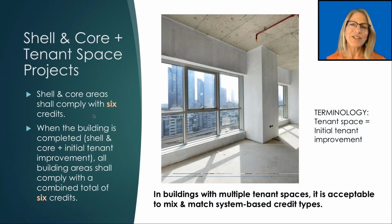Where things get a little tricky is when the building has either multiple occupancies or when the project is constructed in multiple phases. A common scenario of a phase project is when the building is permitted as a shell and core, followed by an initial tenant improvement permit. The WSEC refers to an initial tenant improvement or first build-out as a tenant space.